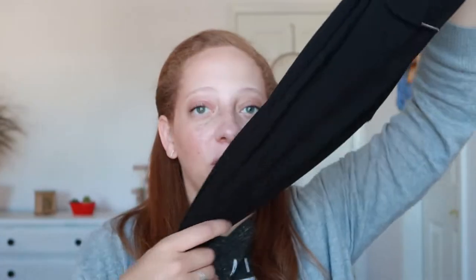I also wear these to bed. I have a couple of pairs that are a little bit older that I like wearing to bed. I took out the drawstring. So whether you're wearing them to sleep or to lounge, perfect.